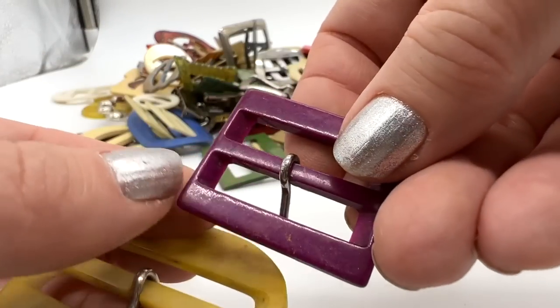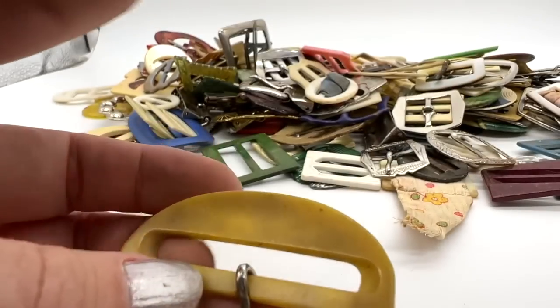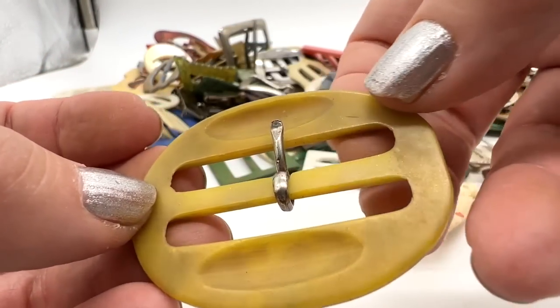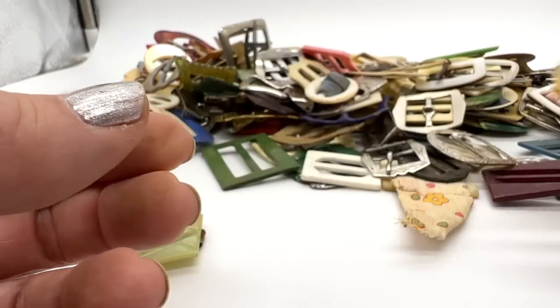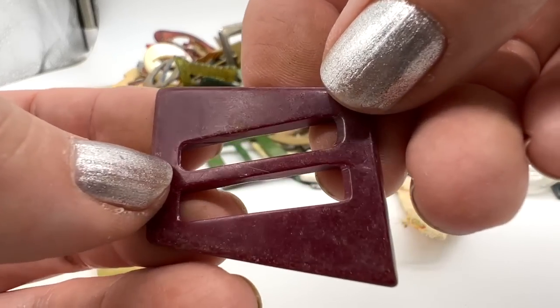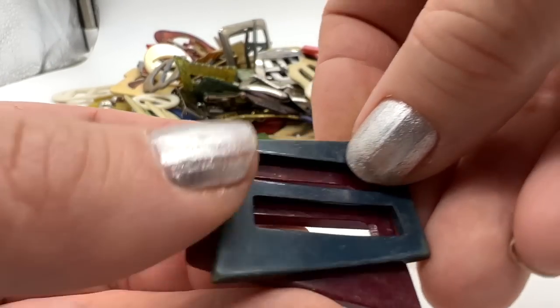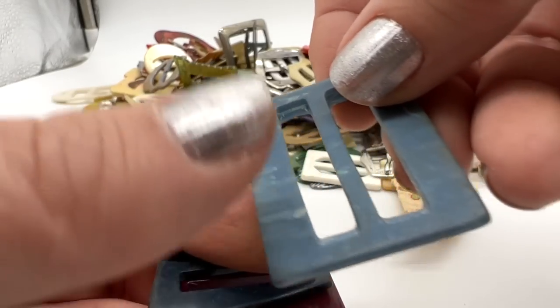This is an interesting color. That just is a very light plastic. What do you think? Maybe Bakelite seems like the right color to be. This one I think is too light to be. I think too light, too light.